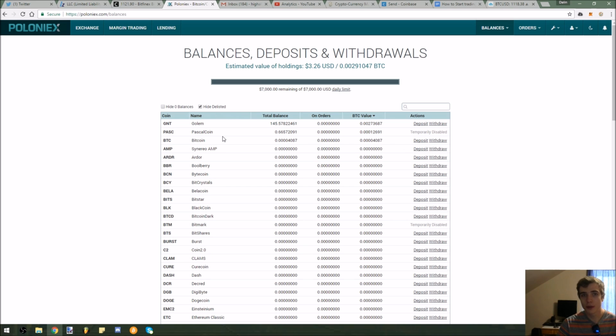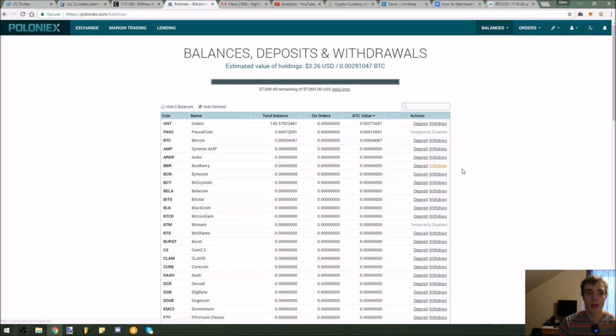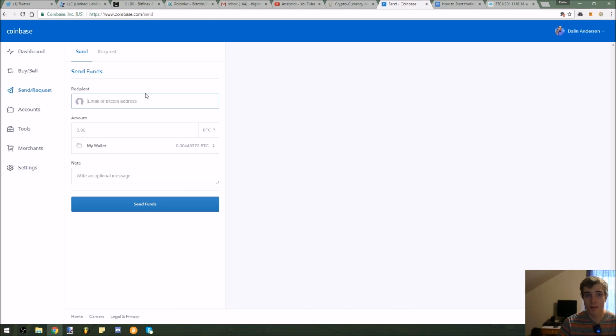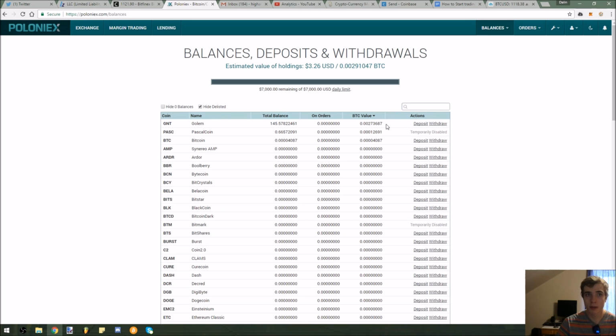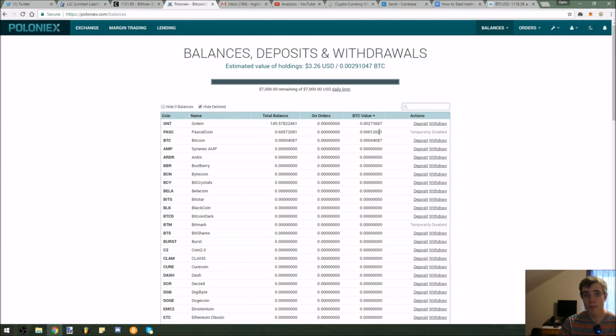Now, when you want to deposit one, because you can deposit like Ethereum. Let's say that you bought Ethereum on Coinbase, you can deposit that directly to your Poloniex, or you can deposit US dollar tether. If you have a US dollar wallet, you can buy US dollars with Coinbase, and it's just a tether, and you can deposit that directly into Poloniex too. And then you could buy Bitcoin on the Poloniex exchange if you like with that. But let's just get into the deposit here.